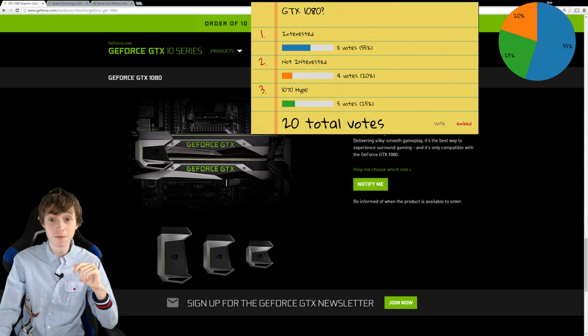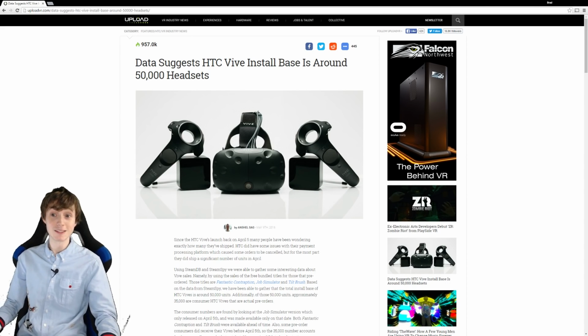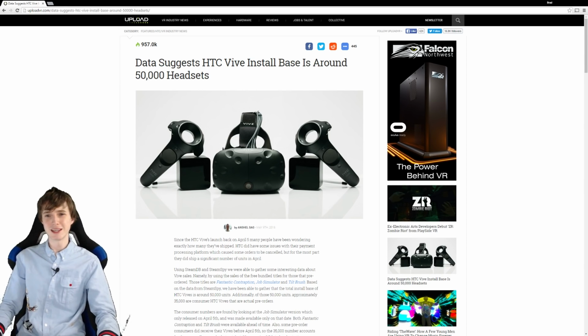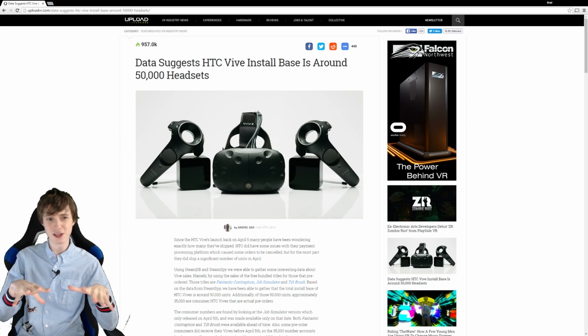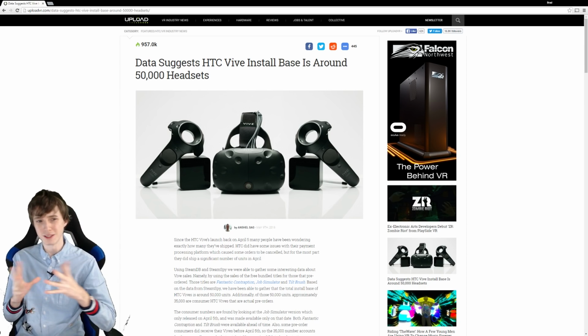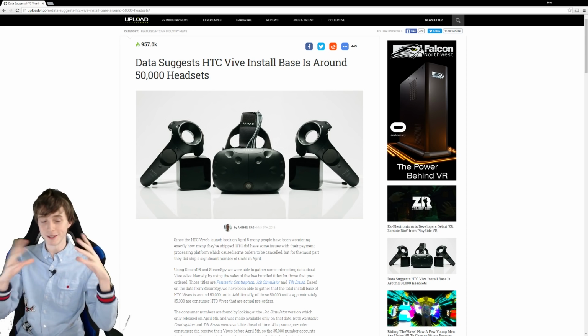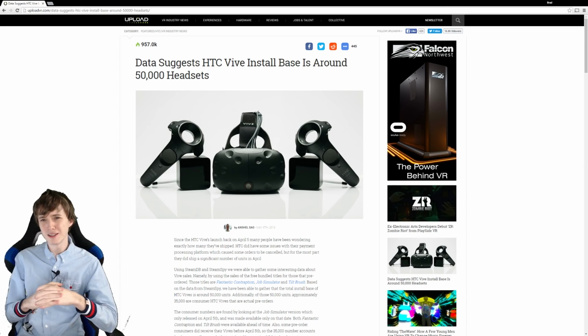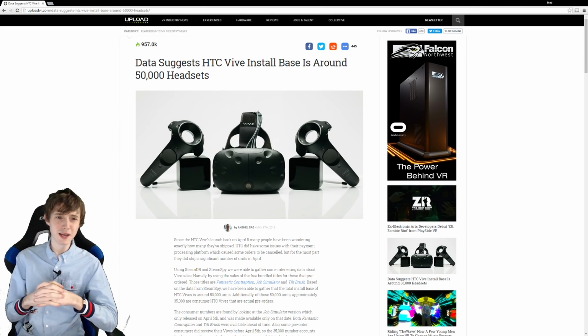From UploadVR, we have data suggesting that the HTC Vive install base is around 50,000 headsets. Let's think about this. They took the data from the Steam database and another source. I forget which, it says in the article. But basically they believe that 50,000 people currently have a Vive installed in their homes. This has been about a month since people started getting them.